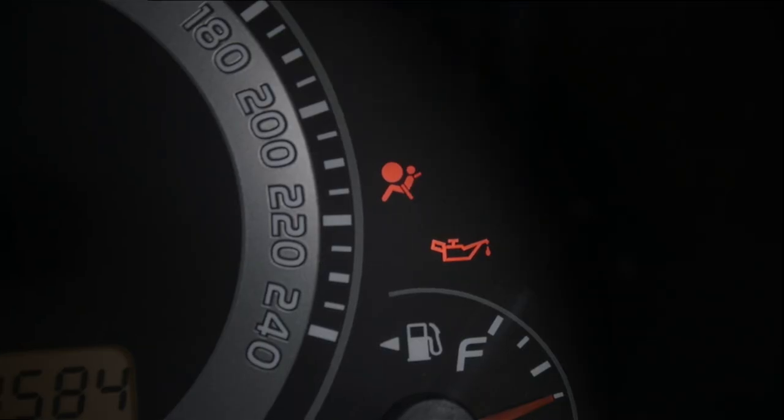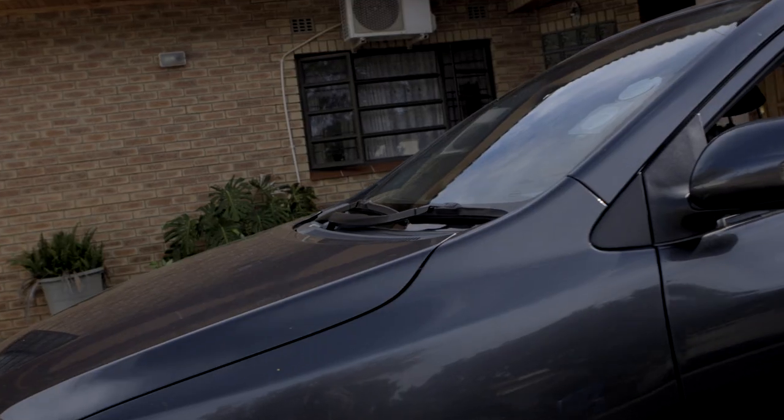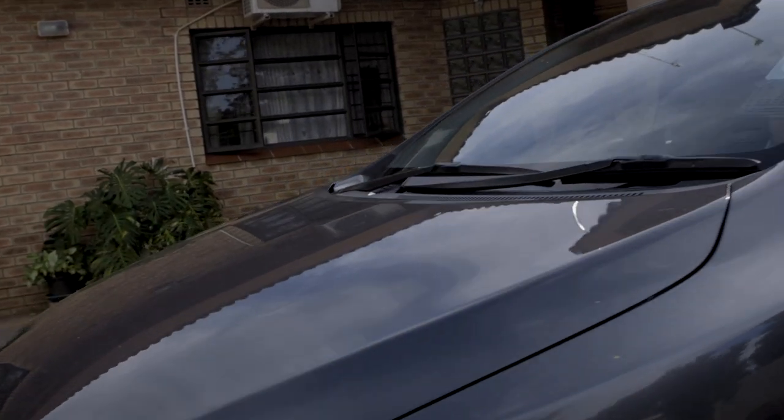So next to it is the oil light. That is one of the most important lights on this dashboard. Whenever that light comes on, you need to stop the car, switch it off, and call for help. It means there's no oil in the engine, or the oil pump is not pumping the oil. If you force drive the car with that light on, you are damaging your engine. Sometimes you may damage it beyond repair, and it will cost you a fortune.